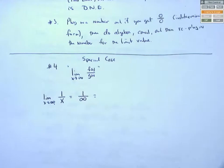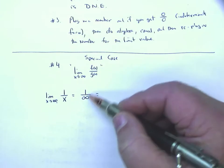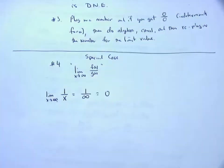These are all positive. See, 1 over 1,000 is 0.001. 1 over 10,000 is 0.0001. So what number is it getting really, really close to? It's getting really, really close to 0. Because they're all positive, you have to switch to the negative side to get negatives. Does that make sense? So here's a very important idea: 1 over infinity goes to 0.